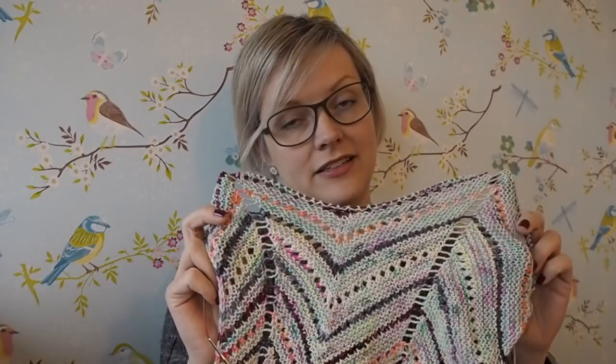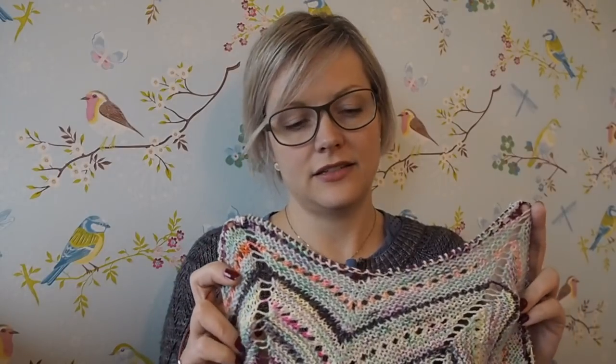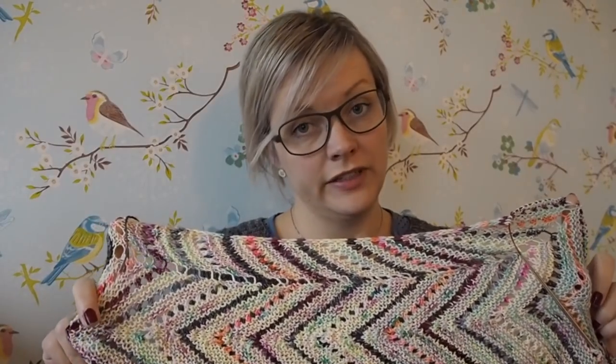And the reason for that is, just right after I recorded the last episode, I decided to sit down and really make a big dent on this one. And that was about the same time as clue number 3 came out. And I was really anxious to see where this shawl was going from here, because I like it, but I'm not too sure if I love it.